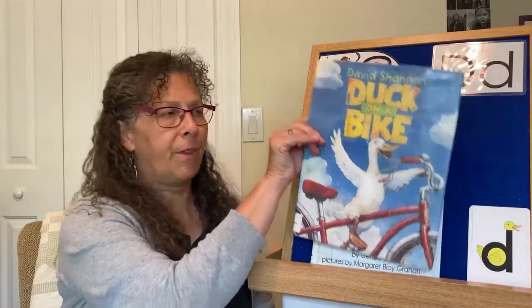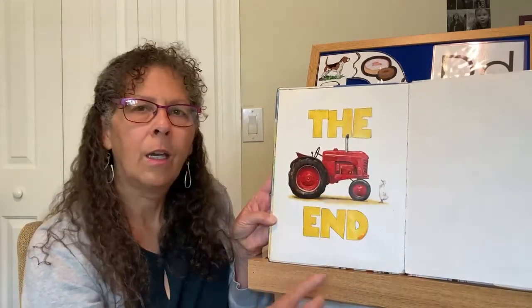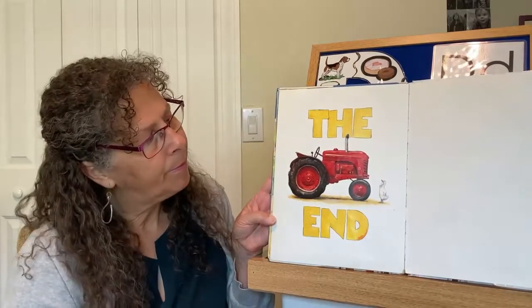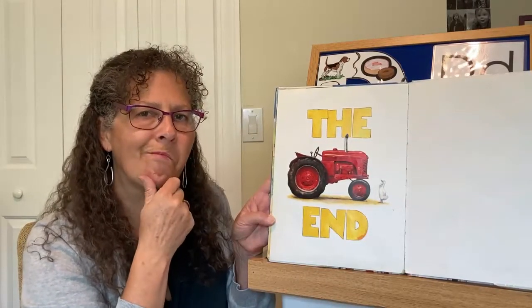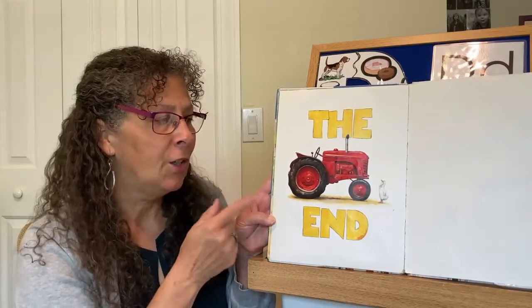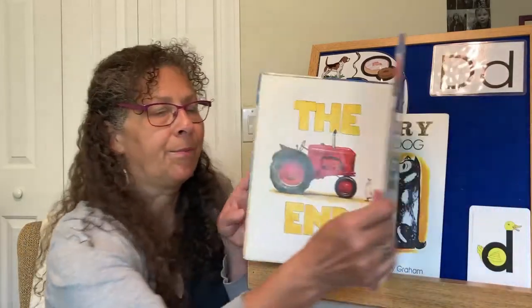Now I want to show you something at the end of this book. After the duck has ridden a bike in this story, the very last page says, the end. But what is the duck looking at in this picture? He's looking at that tractor and thinking. What do you think he's thinking? He's just been riding a bike. Do you think he's thinking about riding a tractor? Well, if you think that, you would be right.